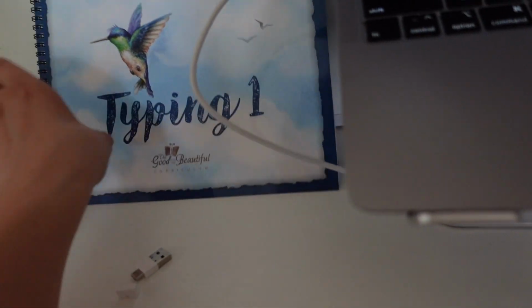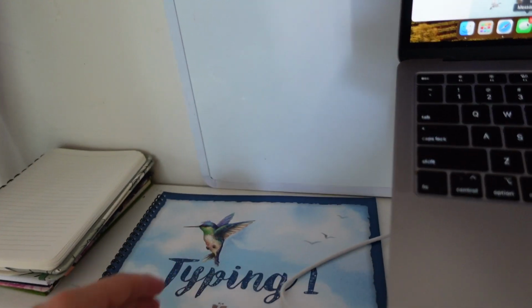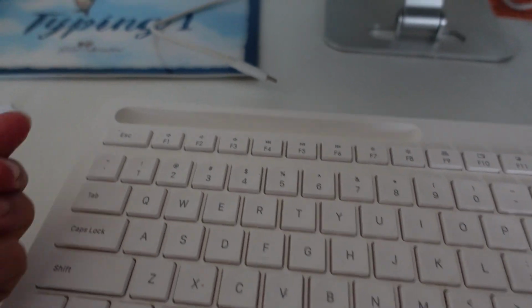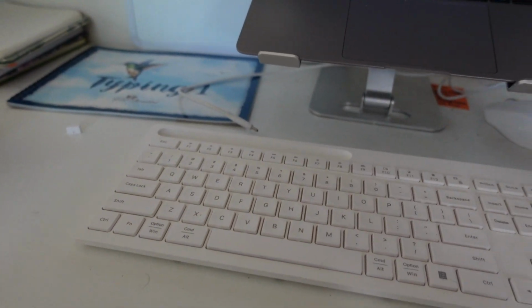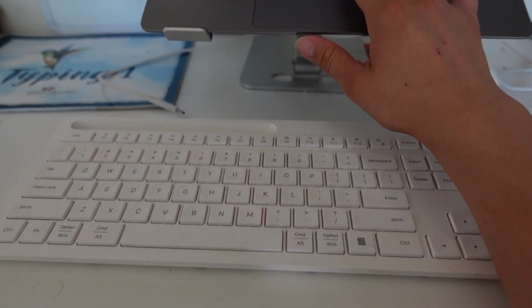So one of my kiddos just finished their handwriting curriculum, and the next thing that I wanted to start them on is typing. I have this keyboard here and I have to try to figure out how to connect it. It came with a mouse and this receiver is from the mouse. I don't know if the receiver is gonna make the keyboard work. I was messing with it last night and I didn't have much luck, but let's see.